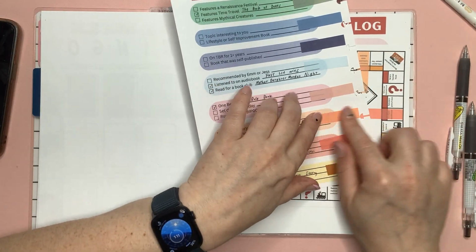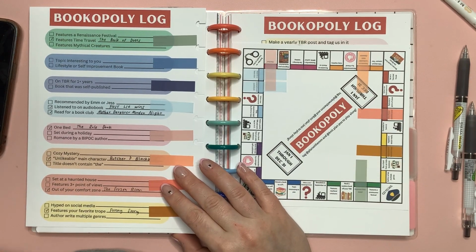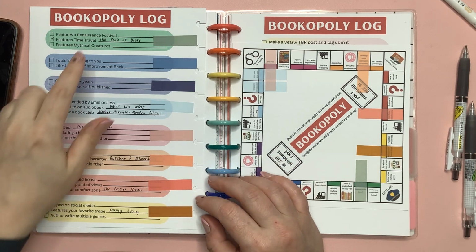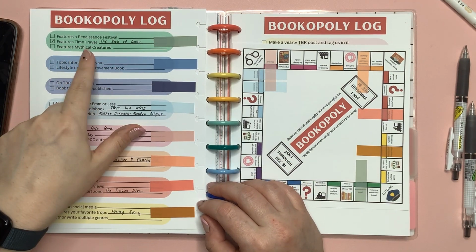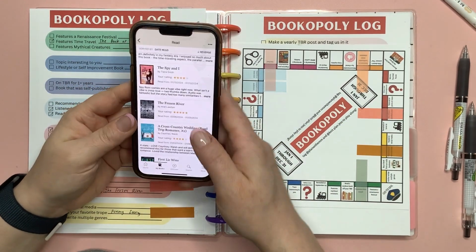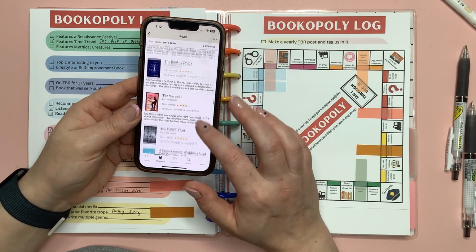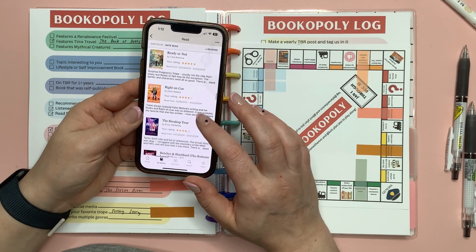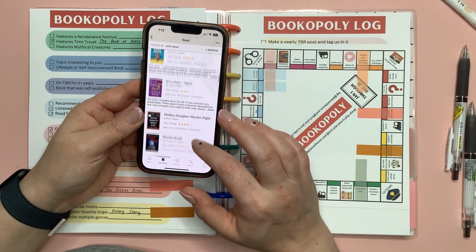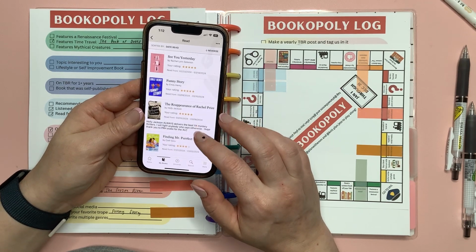All right, so now, let's see, on TBR for 1+ years, I don't have anything for that. So Renaissance Festival, mythical creatures, I don't think I have anything for that yet. Kind of go back through, because I don't think I've read any fantasy that has a mythical creature. I have not. Okay, that's fine.